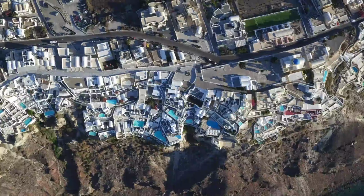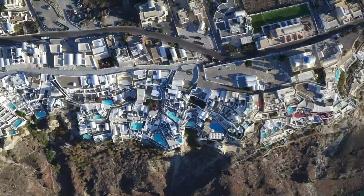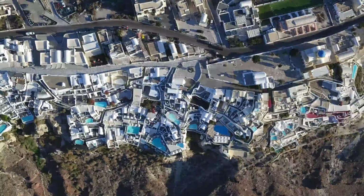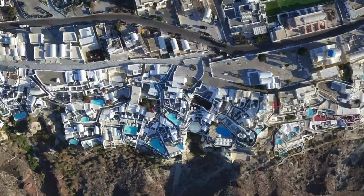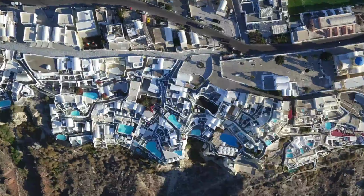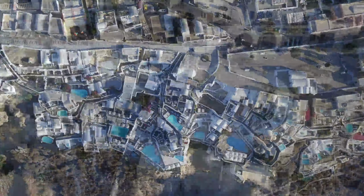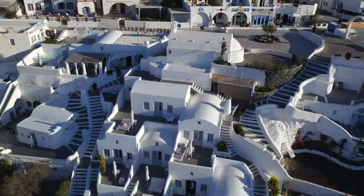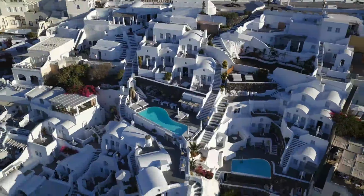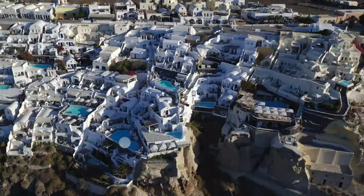Let's just roll that again. It's the lower infinity pool, the upper infinity pool, and then the third smaller pool here. This is Canaves over there. You can see the steps leading down, lots of steps. These are the three pools. 1, 2, 3.